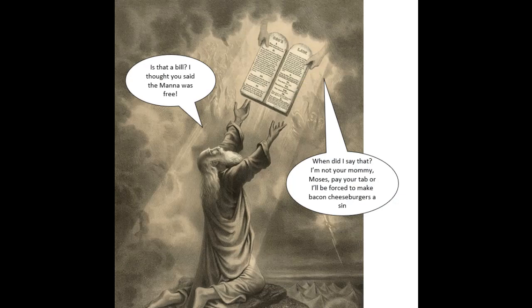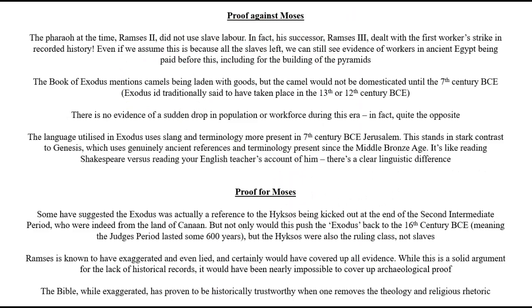Now, I've spoken at length about biblical accuracy and how it corresponds with archaeology, and I'm sorry to be the bearer of bad news, but in this instance, archaeology must contradict the Bible. Sadly, not only is there no evidence that Moses existed, but further investigation into his story reveals certain anachronisms, and it uses slang which is a bit too developed for when Moses is supposed to have lived.